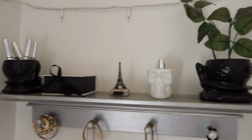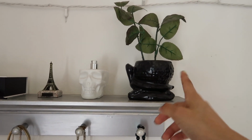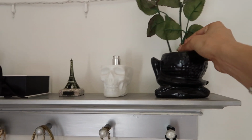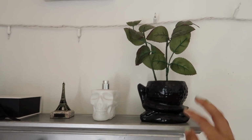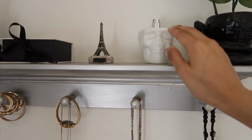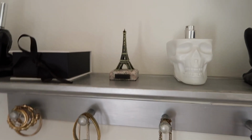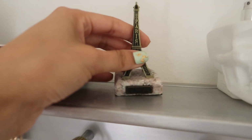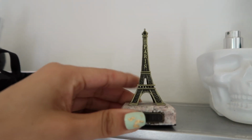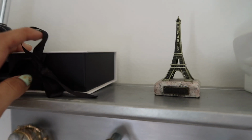And for the top of this shelf, I like to keep it simple too. I just have this little fake plant thingy that I think I made myself, and I just stabbed little fake leaves into it and called it a little succulent. But this is a perfume that is empty, but I love skulls, so I kept that. And then this is actually a little Eiffel Tower figurine that my mother-in-law gave me when she went to Paris, and she brought it back for me.